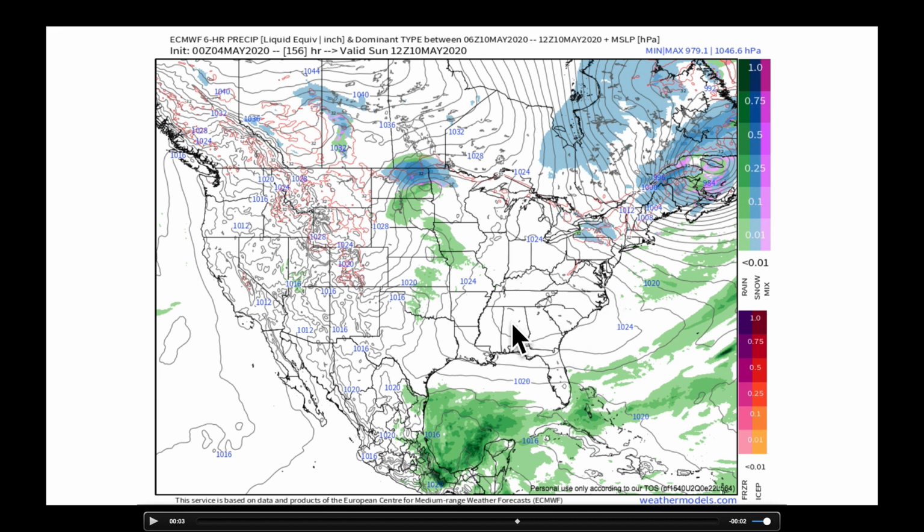Now my concern, like I said, was for the coldest air to be on Sunday. With the high pressure cell, this is going to be dry conditions, clear skies, light winds. That is the perfect combination for strong radiational cooling, and that's really going to drop the temperatures off in this area. So we're going to have to watch this very, very carefully.